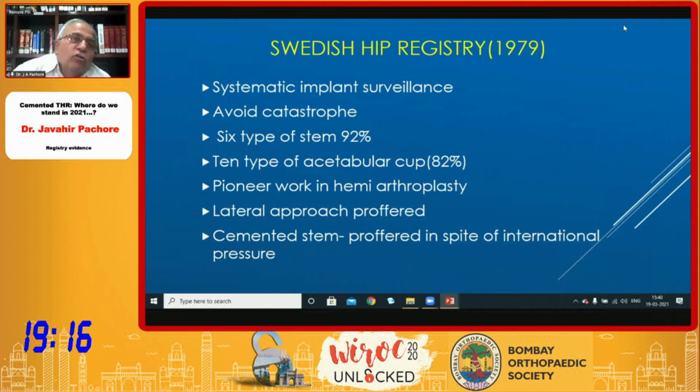We all follow our Swedish registry, because this is the hip registry from 1979, and it gave us quite a bit of idea that systemic implant surveillance avoids catastrophe, and that's why metal on metal has been completely avoided. There is no problem in Sweden because it was not introduced, and they had only 6 types of stems, so they are able to analyze extremely well, and 10 types of acetabular cups.